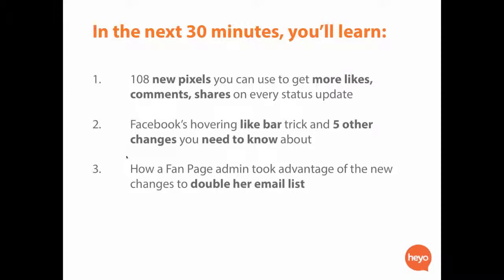In the next 30 minutes, you're going to learn specifically about 3 things. The first is about the 108 new pixels you'll be able to use to get more likes, more comments, and more shares on every status update that you post. The second thing is we're going to focus on Facebook's new hovering like bar trick and 5 other changes that you really need to know about before the end of the week. And lastly, I'm going to tell you how a fan page administrator really took advantage of these new changes in a pretty surprising way, actually, to double her email list. So that's what you guys have in store for you.